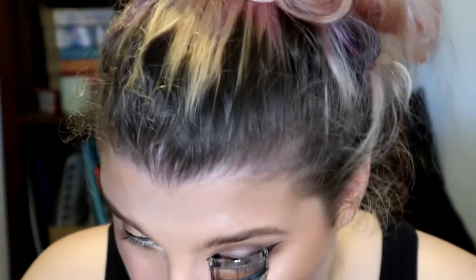The thumb grip fell off while I was doing that. I need a new eyelash curler apparently. Does anyone know of any eyelash curlers that are a bit flatter or a bit smaller? Because my eyes just don't really fit in this thing. This eye does, this eye doesn't at all. Put my mascara on and I'll be back in a sec.